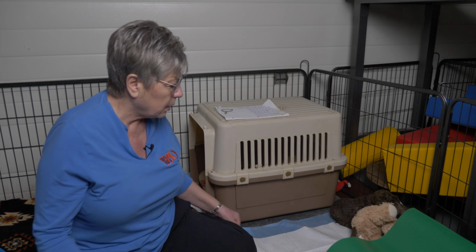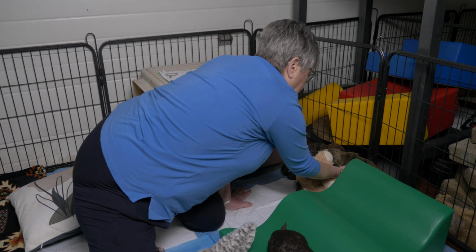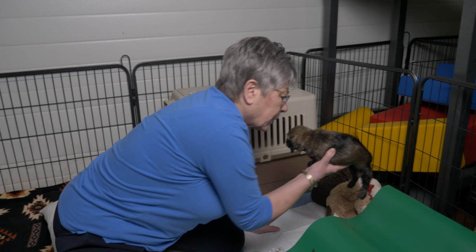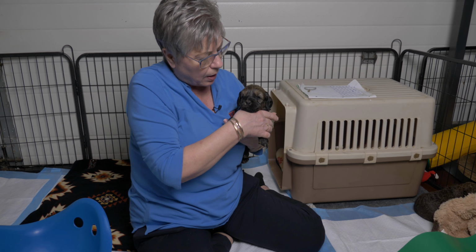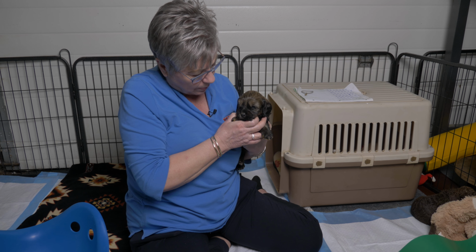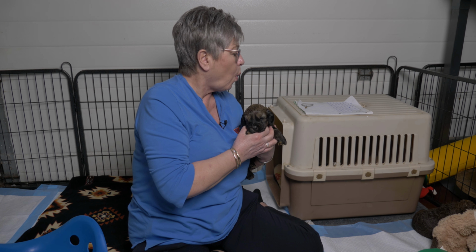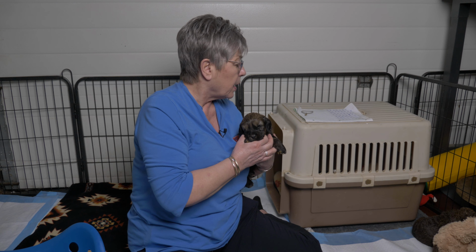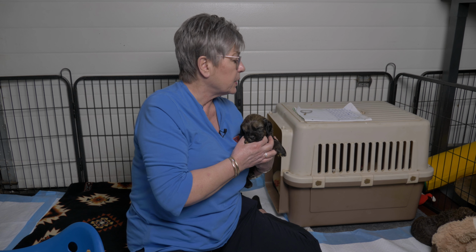Next we have Red Collar. Red Collar is using the teddy there as a very nice pillow. Hi, handsome man. Hi, buddy. Hi, look at you. Mr. Red Collar is a black sable boy, and Red Collar is 1.55 kilograms. So he and Silver and Yellow are all really very close in size.